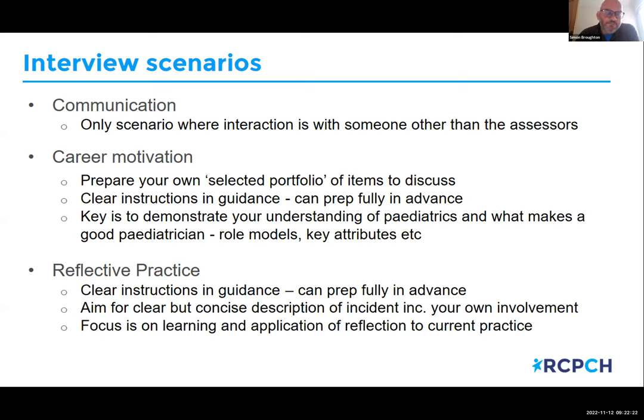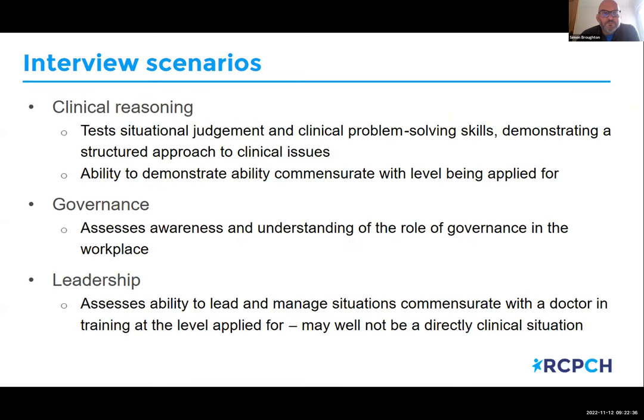And so that's the key thing: we want to hear briefly, very briefly, what happened. But then how did that change your practice? What did you reflect on? And how did you implement change in other people? Clinical reasoning I've talked about.